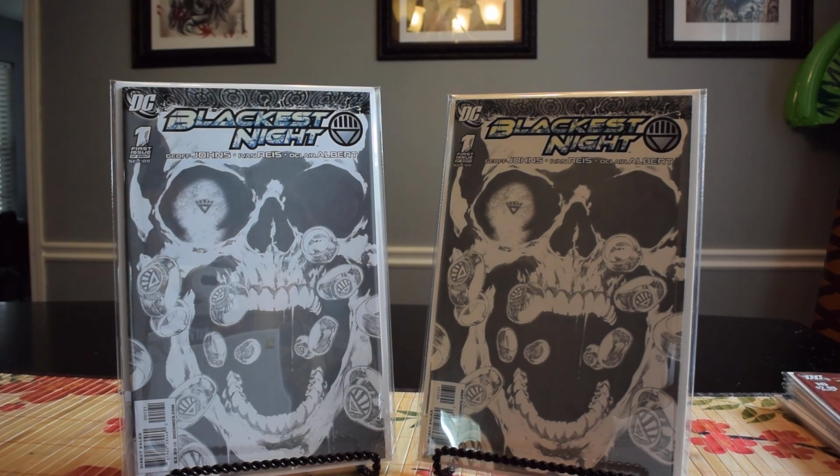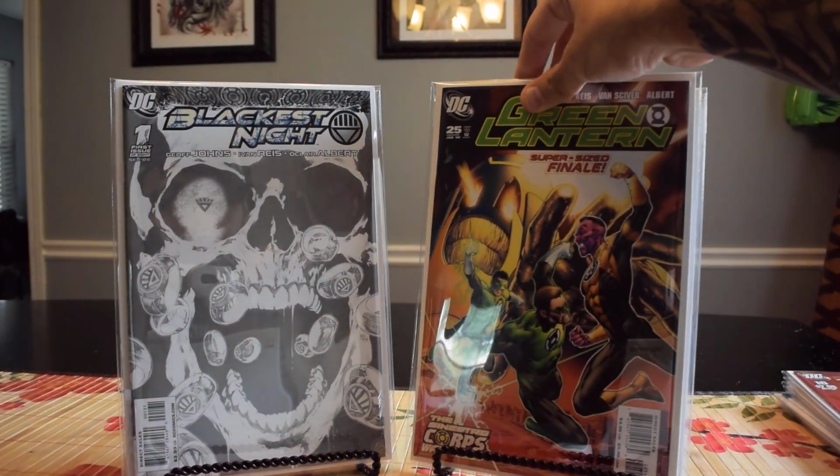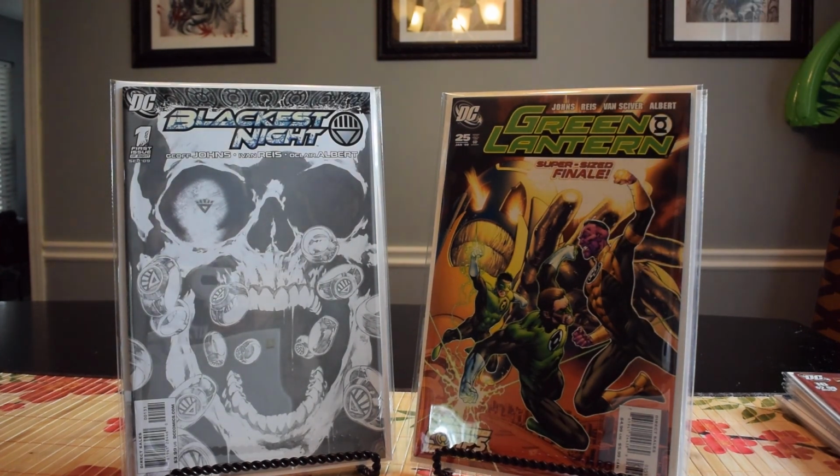And people try to sell these for crazy prices on eBay, but you'll occasionally see them for under $30. I actually picked both of these up for under $30. Next we have another key issue for Green Lantern. A little less known, but this is Green Lantern #25, the supersized finale. And this is actually the first appearance of Atrocitus and I believe Larfleeze.